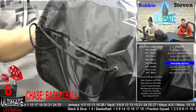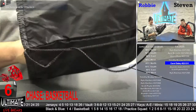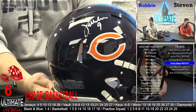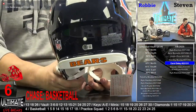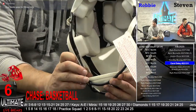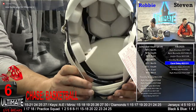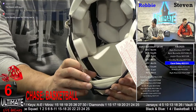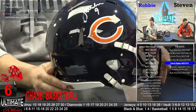Yep. How about Kyle Cassius in one of his spots? He's got himself a Bears quarterback from that '85 Super Bowl, Jim McMahon. Authentic inside. That is a Beckett cert right there. And what does an authentic look like? That's what the authentic looks like, folks. Especially for those new people wondering what's the difference between a rep and an authentic. We just showed you what a rep looks like. That is what an authentic looks like. It's a good looking lid too.